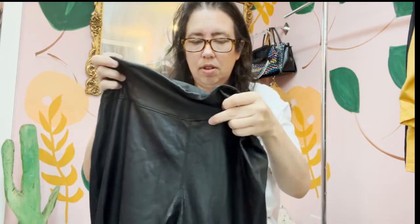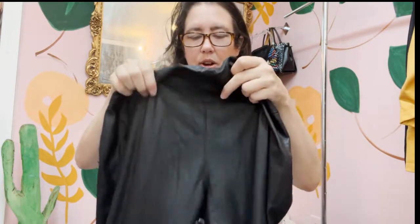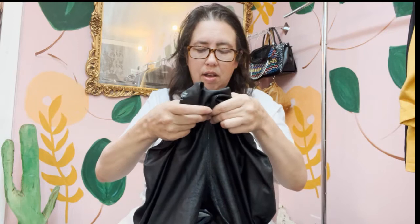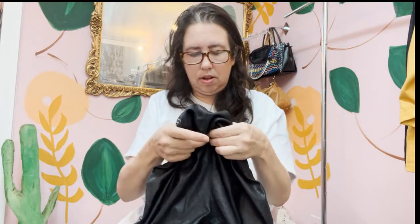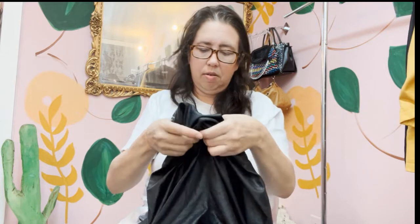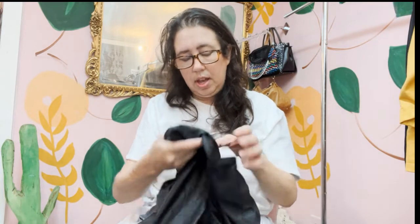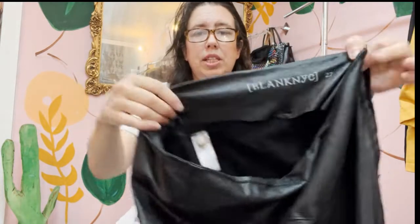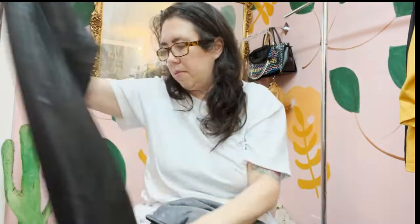Oh, uh-oh. See, this is something usually I find when I'm taking pictures. I can sew that up real quick though. It's on a seam that I can sew. Okay, and what size are these? Oh, there it is. Nope, that's made in China. I don't see a size immediately. Oh, I'm determined. 27. That is right there in the waist. So size 27. I need to set these to the side because I need to fix that little 1 inch tear.